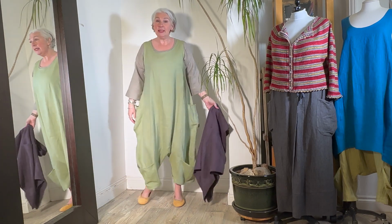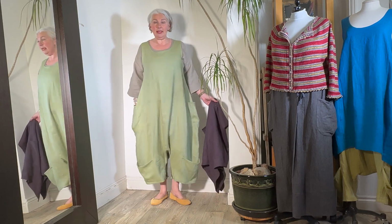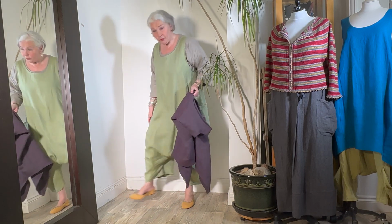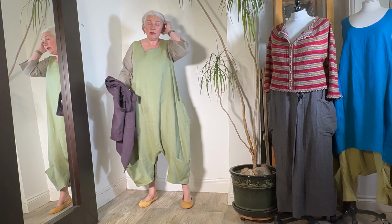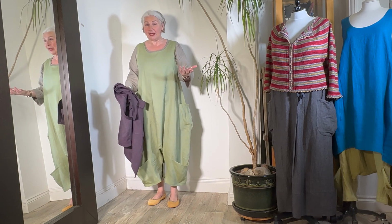Here we go. So this is a size 2 playsuit in the regular length, so slightly cropped on me. Wonderful kind of size and proportions for me for summer, really. Not too warm, and because it's so roomy, if I get warm still, all you have to do is unzip. It's a great tip for all you Layercake wearers.